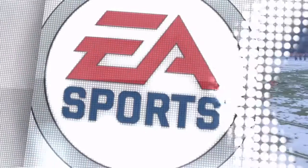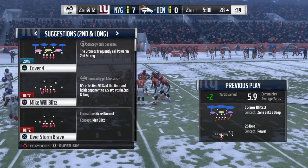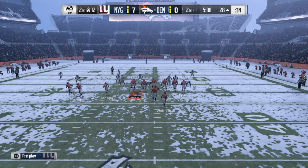Jason Pierre-Paul, first burst on the scene from me. Back alongside Charles Davis, I'm Brandon Gaudin. It's Bronco football to begin quarter number 2, but they face a 2nd and long to start things out.